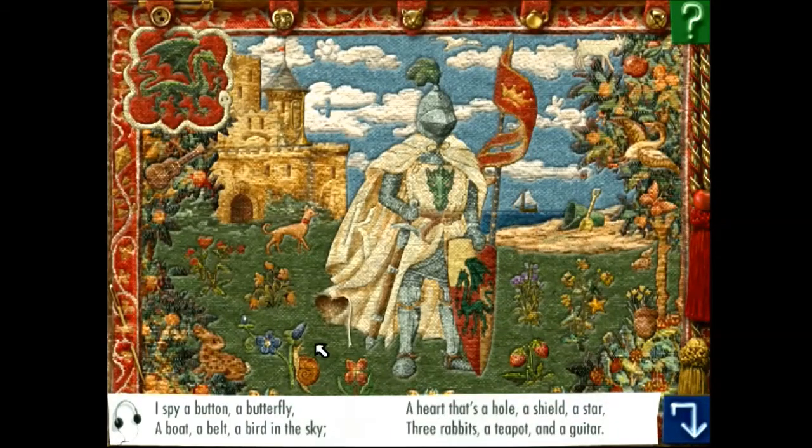I spy a button, a butterfly, a boat, a belt, a bird in the sky, a heart that's a hole, a shield, a star, three rabbits, a teapot, and a guitar.